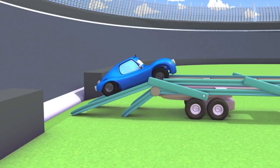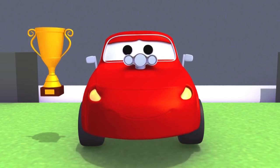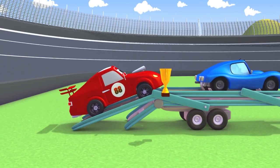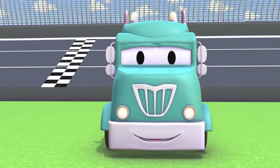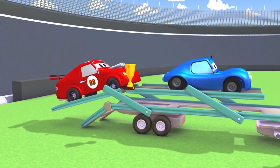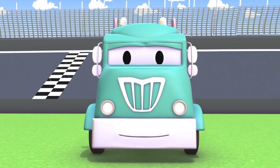Careful, careful. Perfect. Now it's Jerry's turn. Now let's wedge you on so you don't fall off. That's great. Let's lift up the ramp and take Jerry and his friend to the next race. What's wrong, Charlotte? You think the ramp is stuck? We'd better call Tom the tow truck right away.